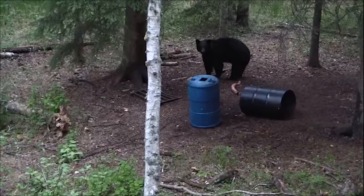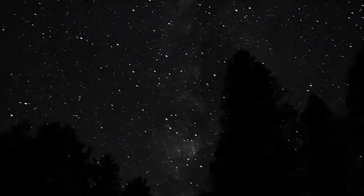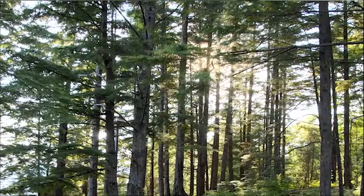We're up in Alberta, Canada, having some incredible success on a spring black bear hunt. Last night, I was able to put an arrow through a bear, but we backed out as we couldn't find him right away. I felt that it was a good shot, but darkness set in, we had to back out, so we're heading back in this morning to see if we can find that bear.